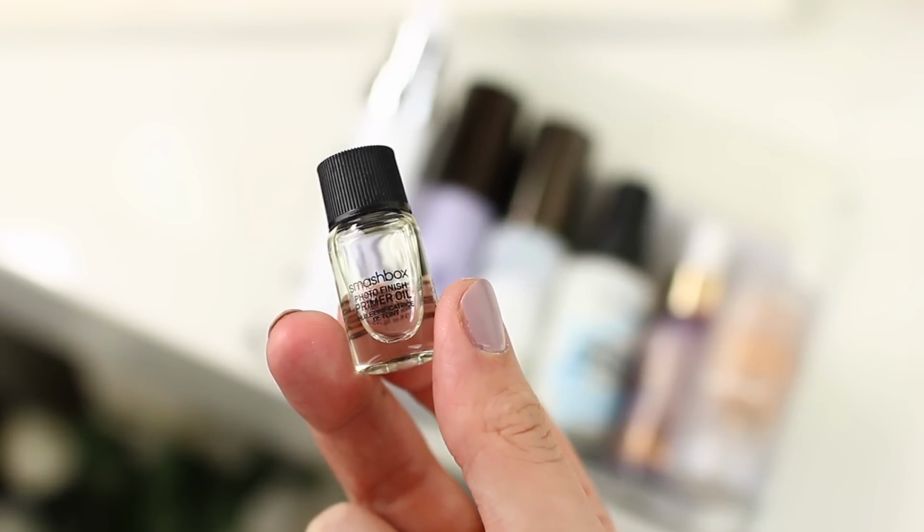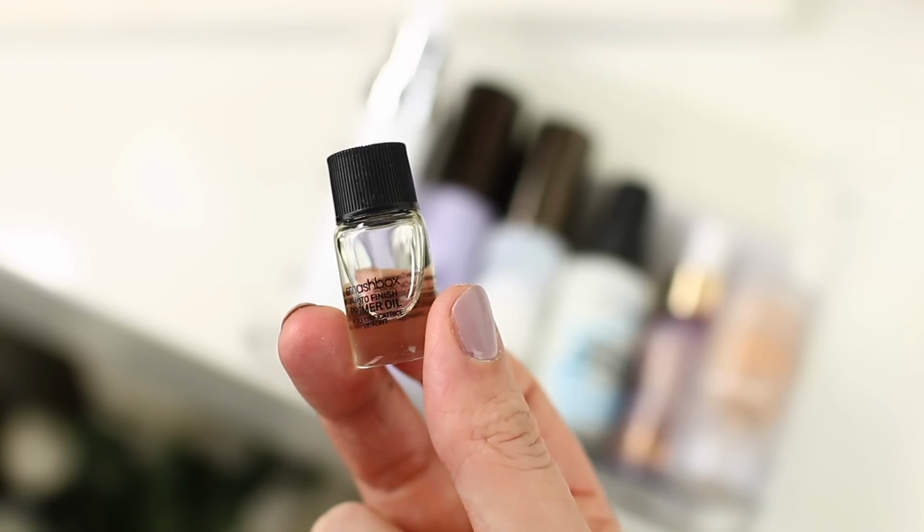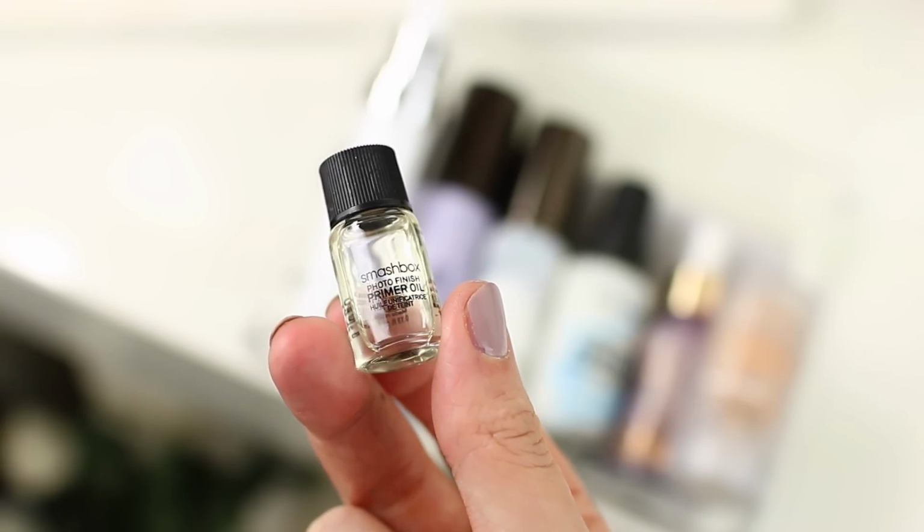And then I have a sample of the Smashbox Primer Oil, because a sample lasts forever because you honestly just need a very small amount.